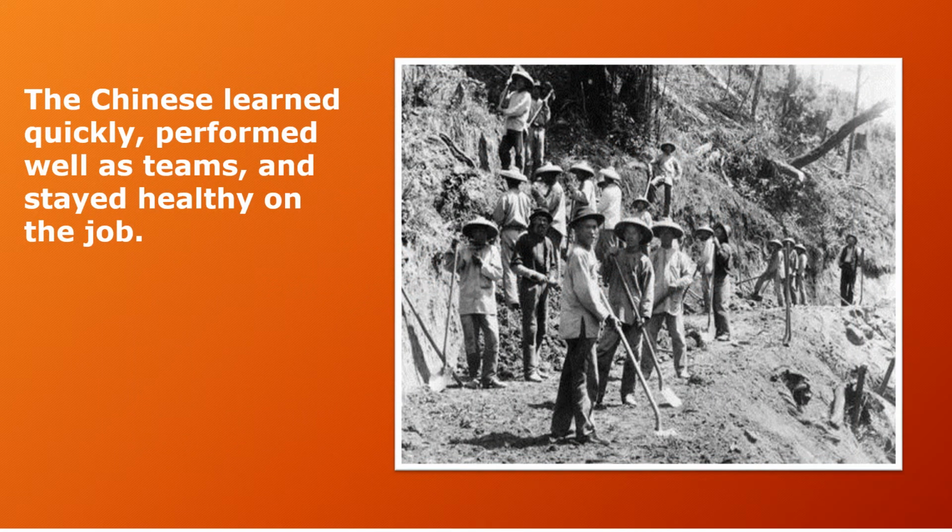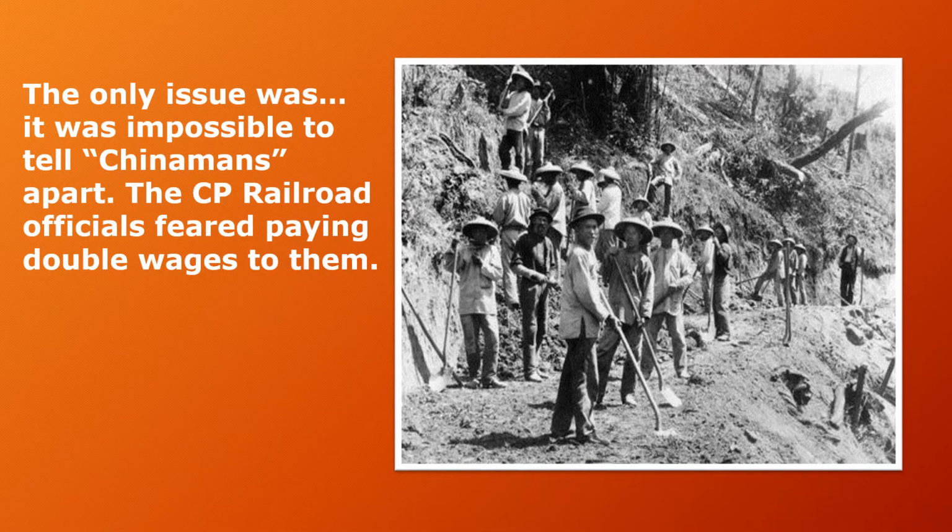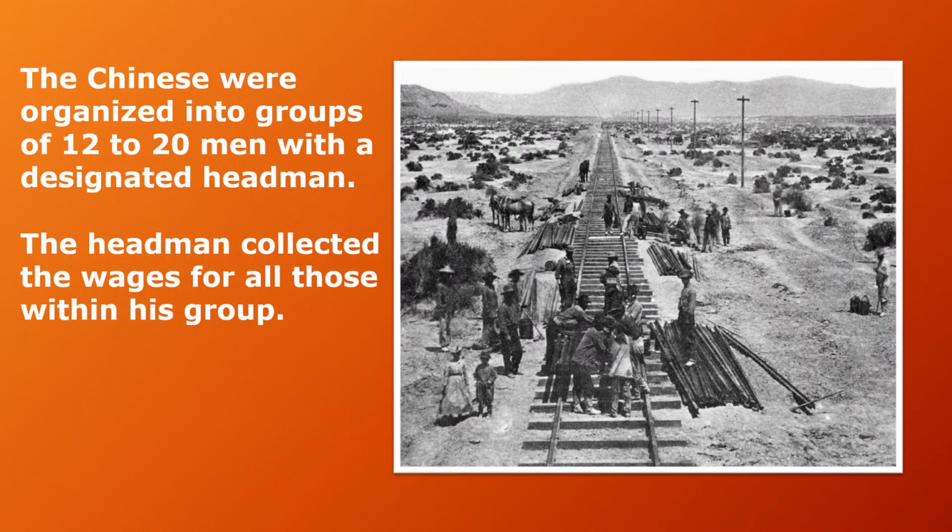The Chinese learned quickly, performed well as teams, and stayed healthy on the job. The only issue was it was impossible to tell Chinamen apart. The CP Railroad officials feared paying double wages to them. The Chinese were organized into groups of 12 to 20 men with a designated headman. The headman collected the wages for all those within his group.